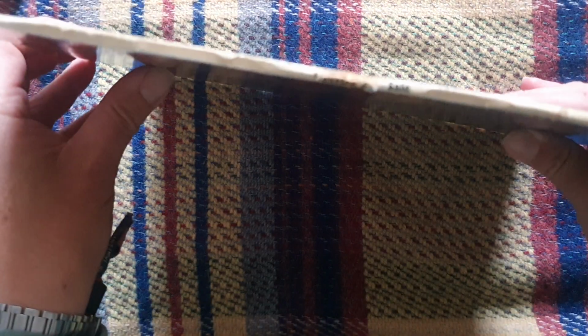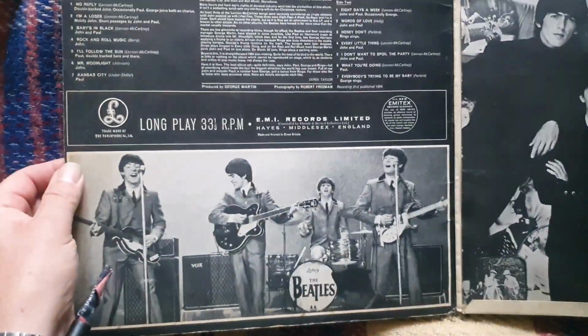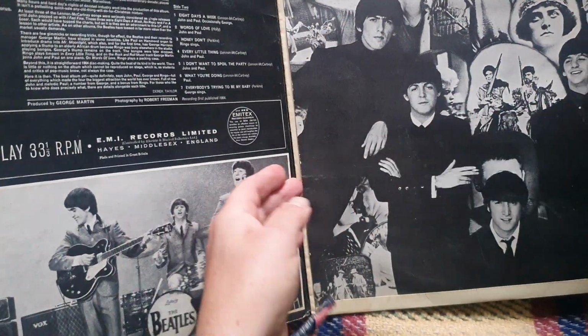Next up, a UK mono first press of Beatles for Sale. Sleeve is nice. Inside the gatefold looks pretty decent. These hinges often break in the corners, but this one has stood the test of time pretty much.